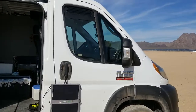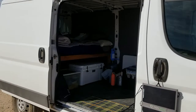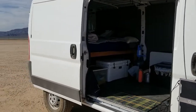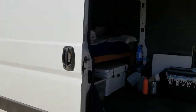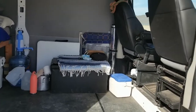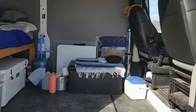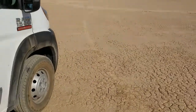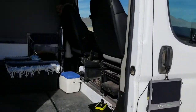And I outfitted it with commercial things, like a floor and the sidewalls. I'm not a really skilled carpenter, so I just chose an easier, a little more expensive route, I would assume. But it seems to work for me, and the floor is pretty solid. It's a little dirty right now, but just because I'm in a dusty lake bed on the border of Nevada and Arizona, kind of by Vegas.